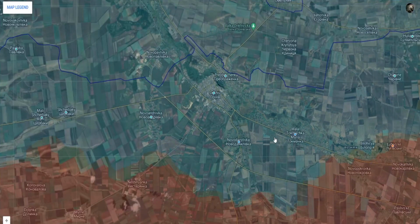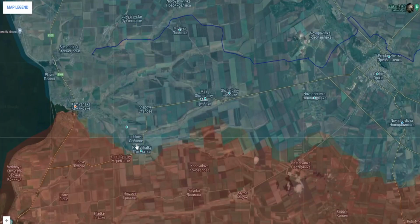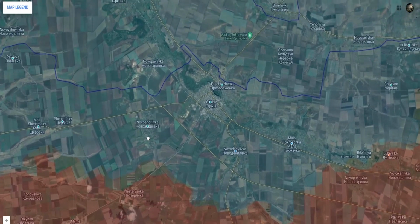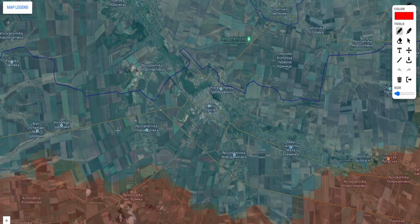So they are slowly but surely going to where the Ukrainians were defending before the 2023 offensive. The entire 2023 offensive was null and void. So everything they gained was lost for the most part, except maybe Pitahatsky here. But besides that, now the Ukrainians are back on their home turf, and to defend the city of Orekov, the Ukrainians have positions in Nova Andriivka, Nova Dolinovka, Mala Takhnachka, and Malashir Benka. These four villages act as the main defenses for Orekov.